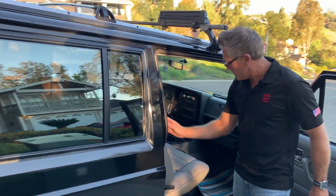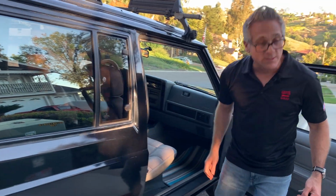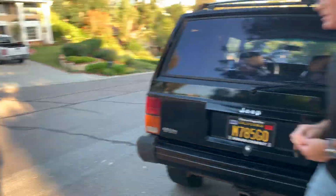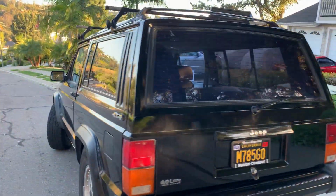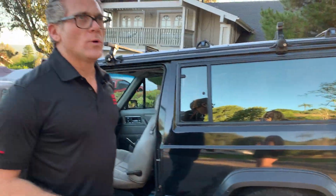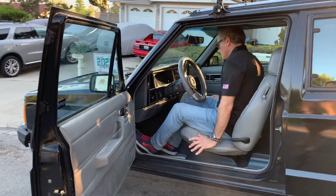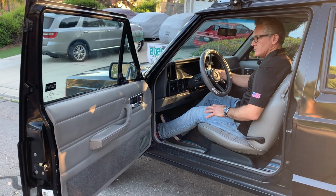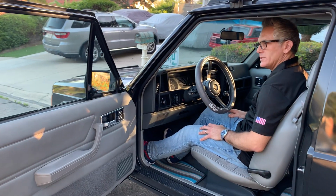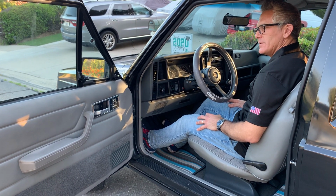Let's turn this back. And let's start it up. I don't know when the last time we started it was, so we'll give it a shot. It's been sitting out here for a bit. Again, it was about 8 weeks ago. We had that front end collision. We'll show you that in a minute. 1991. Here we go. There we go.